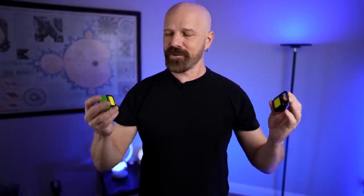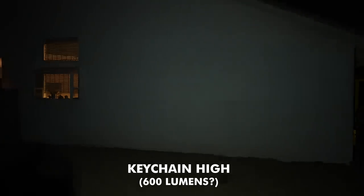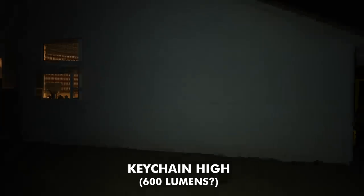And I also wanted to try these under the hood of my car at night, which both of them showed in their ads. So let's see how that went. All right, let's start off with the keychain light here. First off, this is on high, very wide. I mean, I'm moving this back and forth. It's wider than my entire house.